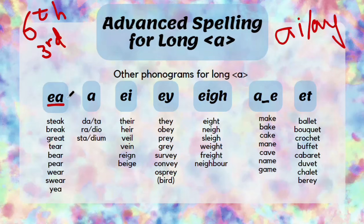And we luckily have only 9 words in which EA make the long A sound. The words are stake, break, great, tear, bear, pair, wear, swear, and yay. So you can easily make this word list, stick it in your classroom, repeat these words again and again, and they will get it. Some other techniques are also here to help kids memorize these words.